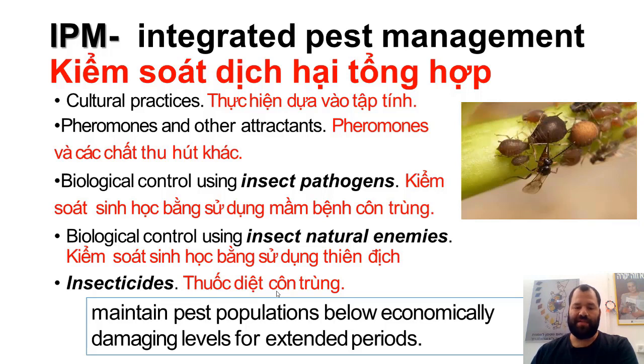If the population level is higher than the economically damaging level, then we should reconsider and take more severe options to lower it down. So we cannot eliminate the pest entirely, we can only hope to maintain the level lower than the economic damaging level. And now let's see how it is done.